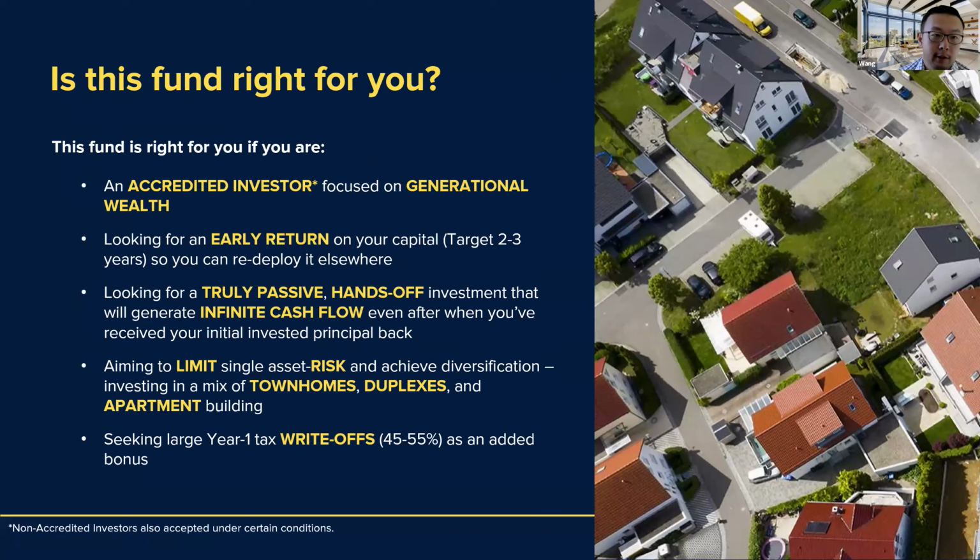Finally, is this fund right for you? This fund might be right for you if you are an accredited investor with focus on building generational wealth. Again, as I mentioned, we are open to considering taking non-accredited investors, but we can touch base offline if you're interested and you're in that situation.